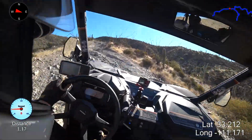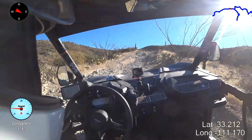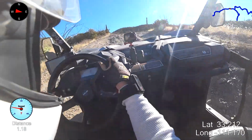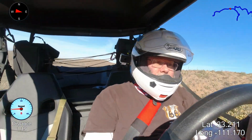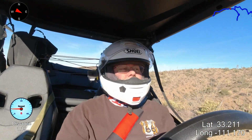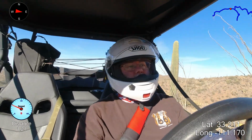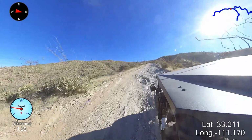Anyway, so we got to this spot where you had to go down this hill, and it was rutted really badly, with a steep downhill. And I was like, I'm not going to do that. My dad went down in front of me, and I just decided to err on the side of safety.